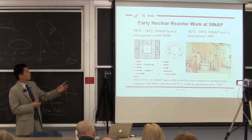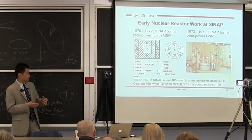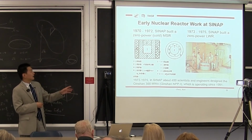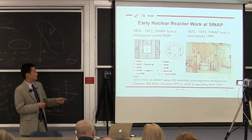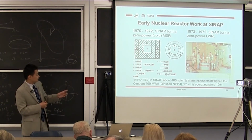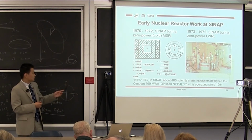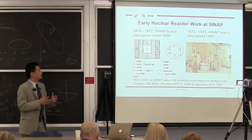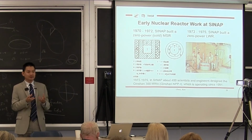At that time, we also built a zero power light water reactor test facility, and eventually that effort led to the first Chinese power plant, Jinshan nuclear power plant. In some sense, civil nuclear research started from our institute in China. The first institute in China started working on nuclear power generation.